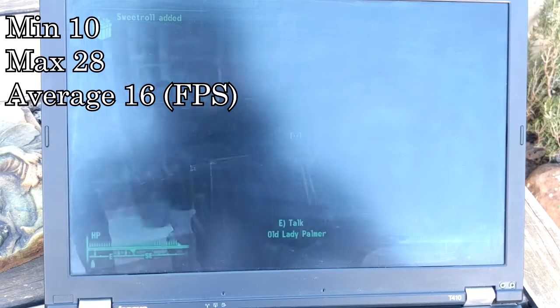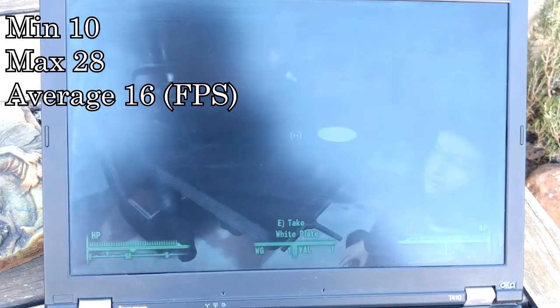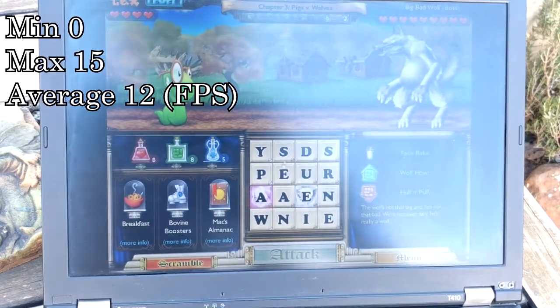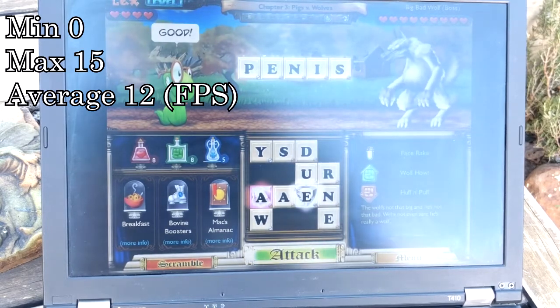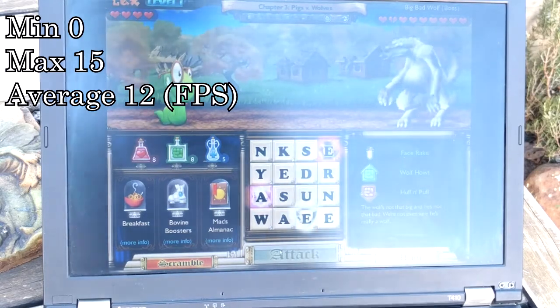Now, since I'm very confident that most games will not run on this, I decided to have a look through my old library of games and picked a few. Well, first one we'll start off with Bookworm Adventures 2, or Volume 2. Now, this game ran very bad with an FPS of 10 and constant stutter. We saw a max of 15, a min of 0, and an average of 12.